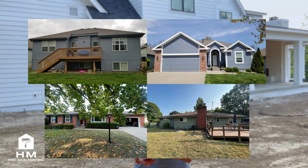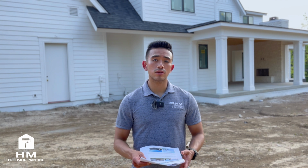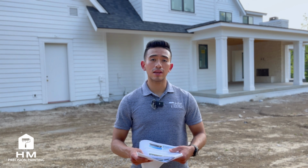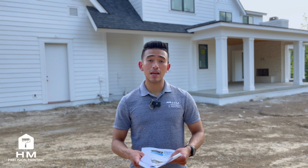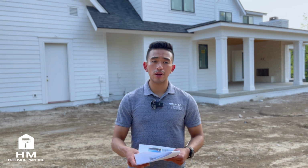So the first house here that we will show you is going to be an example of a 1,000 square foot house. It's going to be 1 story. So the cost to paint that is anywhere from $3,500 to $5,000. So $3,500 might be with a lower tier paint, $5,000 might be with a higher tier paint. And now all these price ranges are going to be with medium prep work, so nothing really too expensive, but at the same time, nothing that is just barely any prep work.